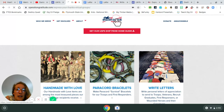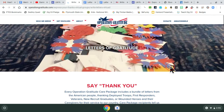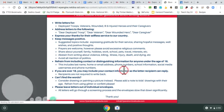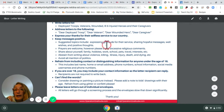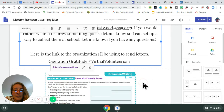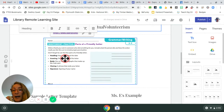When I clicked on writing letters as a form of virtual volunteerism, as they call it, they give us some examples of things we could include in a letter. On your library page, the first thing you're going to see is a refresher on the parts of a friendly letter. You need a heading, which is your address and the date. I would like you to only include the date in an effort to protect your private information, right? We don't need to send them our address.